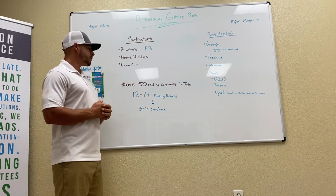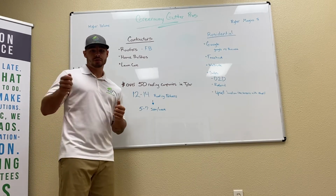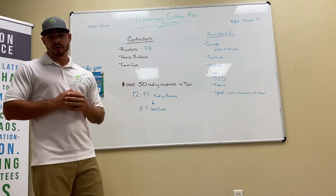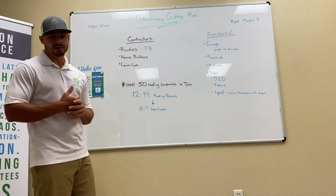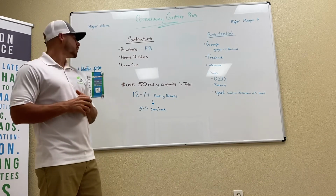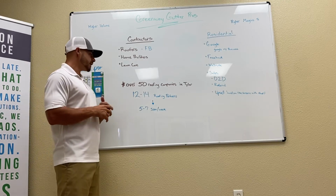Lawn care guys that mow yards in neighborhoods, those are good people to be in with. Make sure they have a stack of your cards. A lot of times they're doing landscaping, they're ending up having to clean gutters themselves at the lawn care, and so if they can just pass along your information, then you can get a gutter cleaning job like that. And so that's where I'd start.